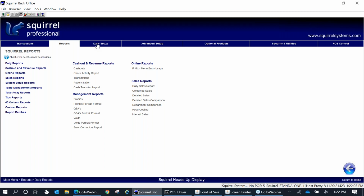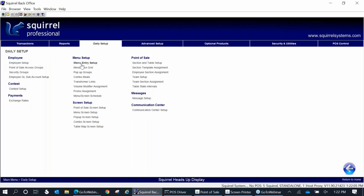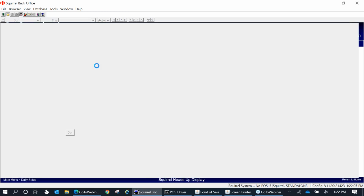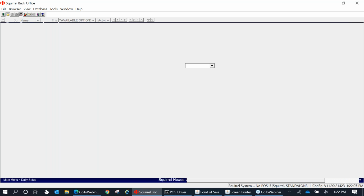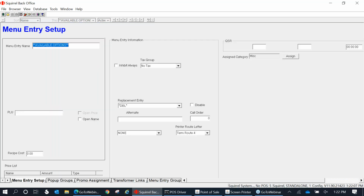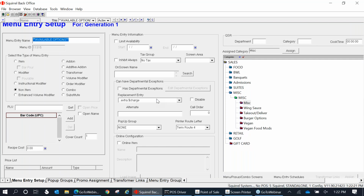So the first thing that I want to show you is under daily setup and menu entry setup. The digital experience for everyone today is very important. It's exceptionally important for Squirrel to provide a really nice process for this. And what we've done within the system is we've made it so we can actually do our online configuration right here. So you have the ability within Squirrel, you don't have to go to a third party, you don't have to go to another website, you don't have to use an iPad to actually come in and set up your online ordering and how you want it to work.